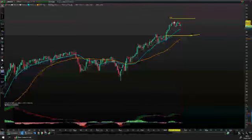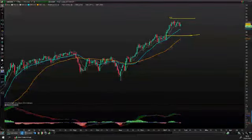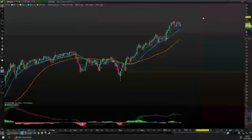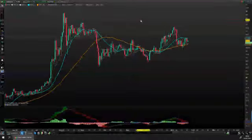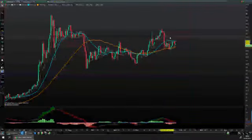But again, for me with oil, obviously, if we take those highs out, we'll have created a new high. I'd be more confident of $55 a barrel here on the futures if we take those highs out here. So that's oil. Silver, again, very sideways. Keep a look at the daily chart here. Again, can't really make up its mind.